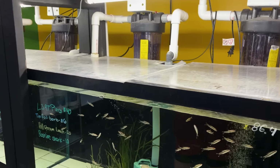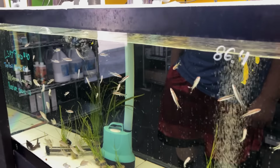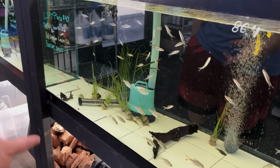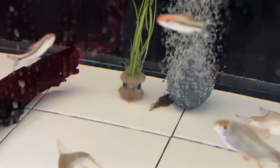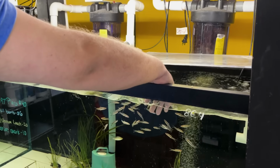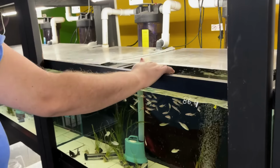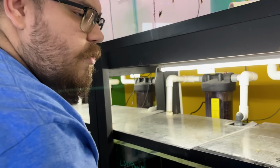Yeah. What do we have here? It's a combination of some little tinfoil barbs and some roseline barbs. There's a couple reticulated hillstream loaches and some 397 tiger plecos. It's another fun, just hyperactive big schooling tank. Another one where they're not really shy. They'll come up. I hand feed most of the tanks here, so whenever I'm coming over here and playing, they get excited. I can come over here and catch like 30 of these guys out, and then 5-10 minutes later, I'm back over here. They're ready to get fed.